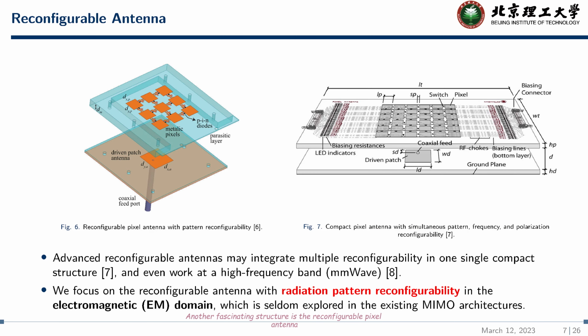Another fascinating structure is the reconfigurable pixel antenna. As shown in Figure 6, the reconfigurable pixel antenna consists of a patch layer and a parasitic layer. The patch layer carries the patch antenna, which couples the energy from the RF chain into space. The parasitic layer is composed of multiple interconnected metallic pixels. Similar to the idea of a spar antenna, the radiation pattern of the original antenna can be reconfigured through proper reactive loading of the parasitic elements.